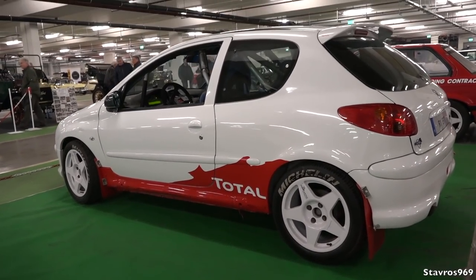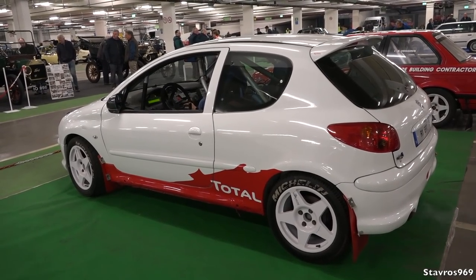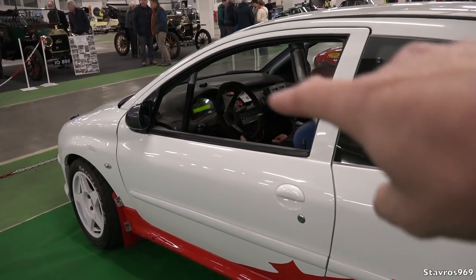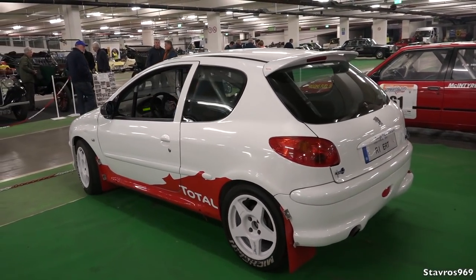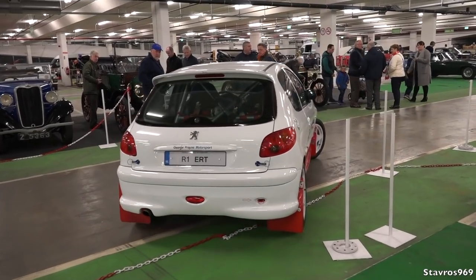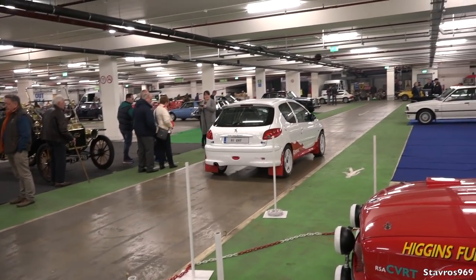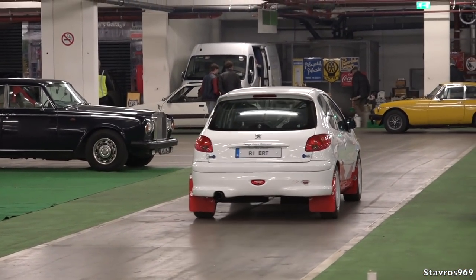This is a Peugeot 206 from 2001. This is a Group A rally car. He's got all the roll cage, all the gear, just waiting for the engine to warm up. He was telling me it's got a dog box in it, so like no synchros. You gotta dog it into gear. But yeah, that's quite nice to see now.